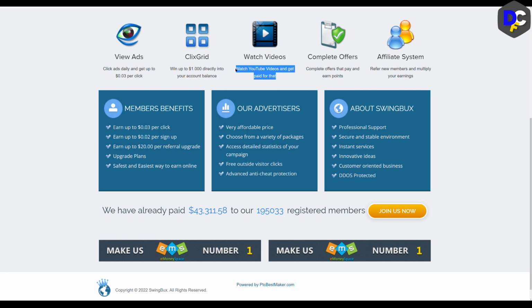They also provide videos, mainly YouTube videos, that you should watch. You can also finish offers to gain points. And they also have an affiliate system which allows you to increase your earnings by referring individuals and sharing your referral link or code with them. You can read here the perks of being a member of this website, so you can earn up to 3 cents per click and 2 cents per sign up. You can also make up to $20 per referral upgrade. This website ensures they offer the safest and easiest way to earn money online. Some information about the website is also posted here, like its advertisers and anything about Swingbucks. They have now paid about $42,000 to thousands of registered users.